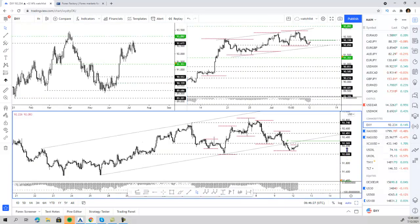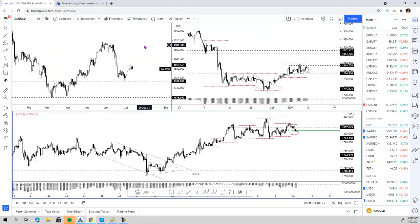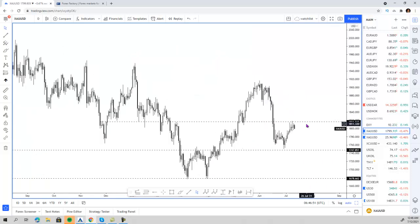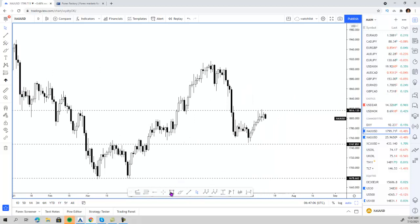Let's have a quick look at metals. So gold, all metals are looking very heavy at this level. Now, I'm still riding those longs in gold, but I will close them if price fails to hold the 1790 level. Why? Because if you look at the daily, this is a massive level that gold buyers were unable to break, the 1815 to 1818 level. And right now, today's candle is looking extremely bearish.